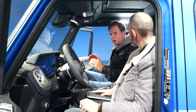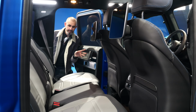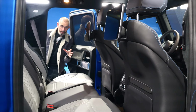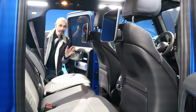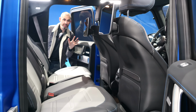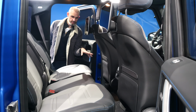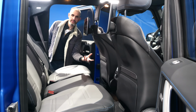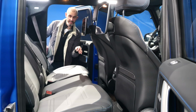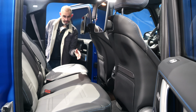Right, so okay, you can always be in control. This is exactly the same as a normal G Wagen, as in boot space is the same, floor space is the same. They've really integrated all that high voltage EV gear inside the chassis, and obviously this is still a separate body chassis car. So that's pretty impressive, isn't it?